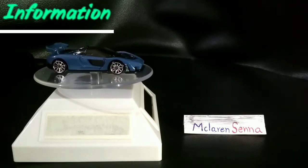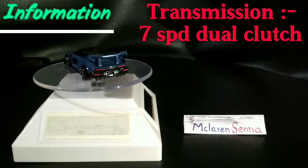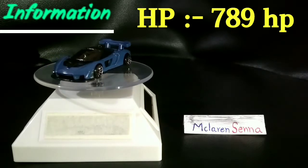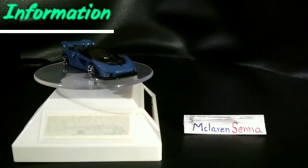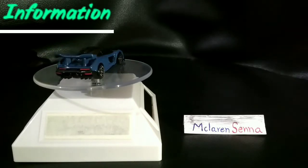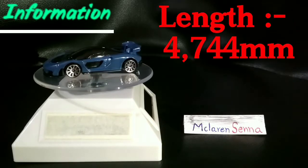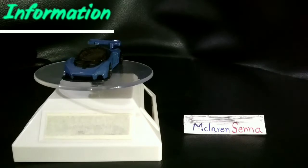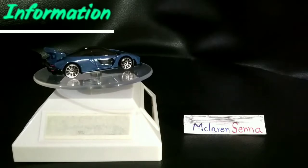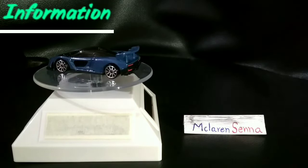Going to the transmission, guys. The transmission is a commonly known 7-speed dual-clutch transmission. Talking about the horsepower, this car packs up to 789 horsepower. That's close to 800, most people say, but it's 789, approximately 800. Talking about the length, guys. The length of this car is 4,744 millimeters. The width of this car is actually 2,153 millimeters. Talking about the weight, the current weight of this car is 1,374 kilograms. No comments on that, guys.